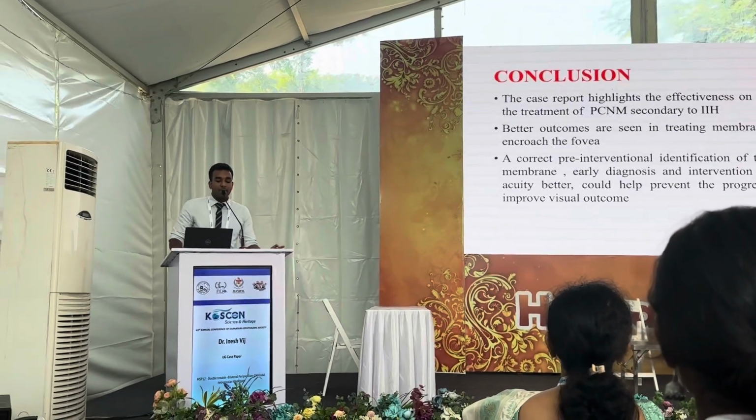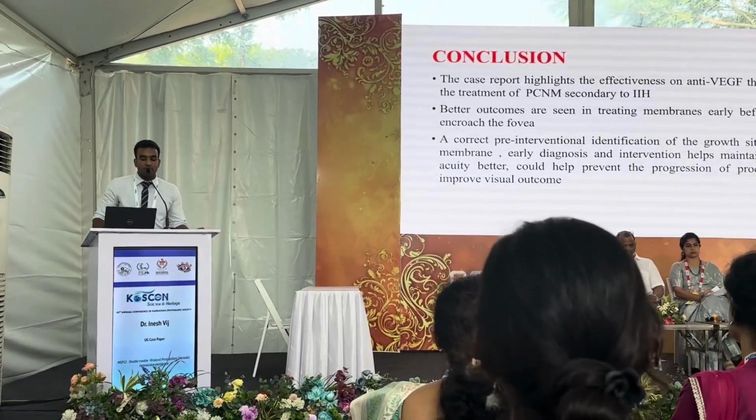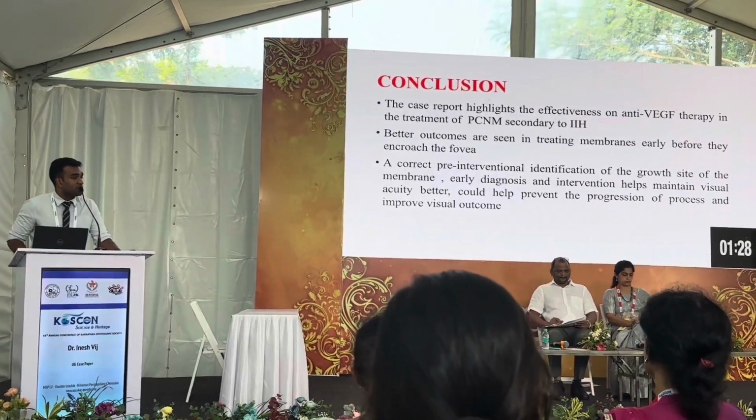A correct pre-intervention identification of the growth site of the membrane, early diagnosis and intervention help maintain visual acuity better and could help prevent the progression of the disease and improve the visual outcome.